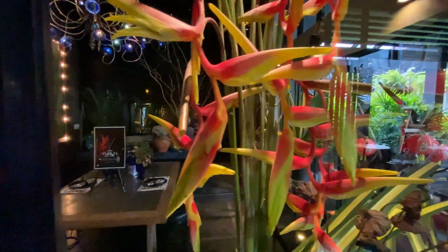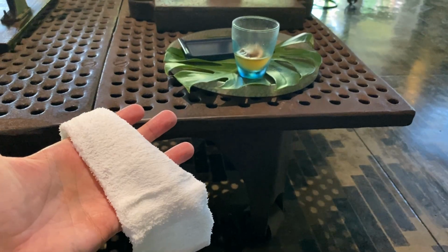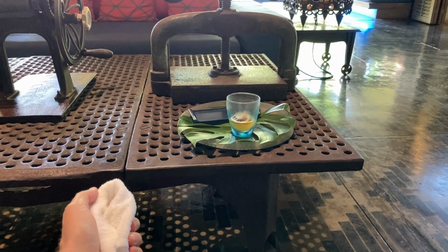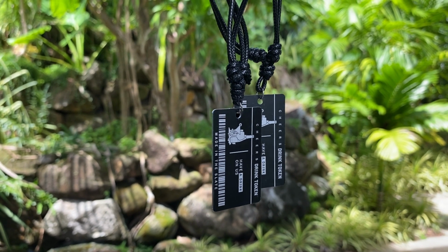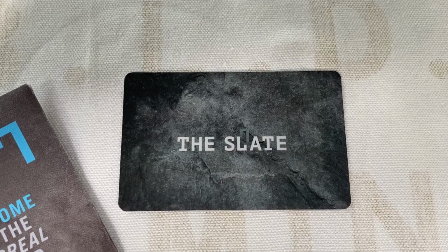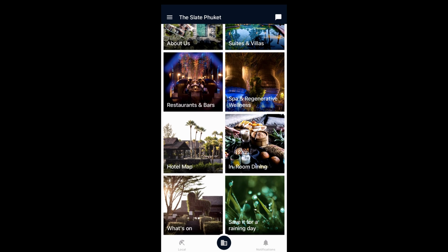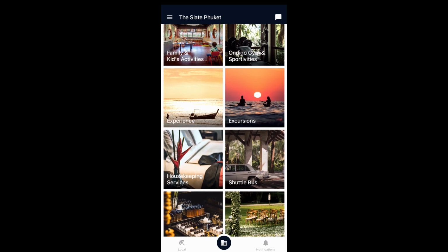I arrived on Phuket a bit early today, so my room wasn't ready yet. But I was still offered a refreshing towel and a welcome drink. And on top of that, I received 2 metal plates, which can be used for drinks at the bar. What a nice touch. Eventually, I received my keycard and I had the option to download their app for additional services and information. Also, a map was handed out to me, which is quite useful to familiarize with the new location quickly.